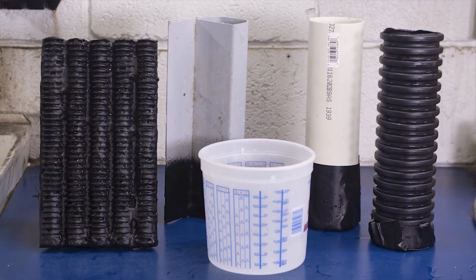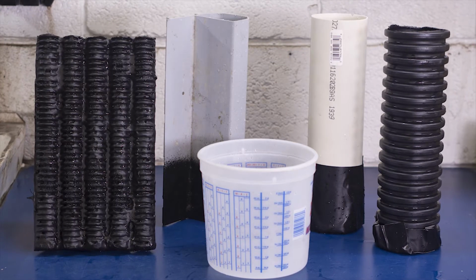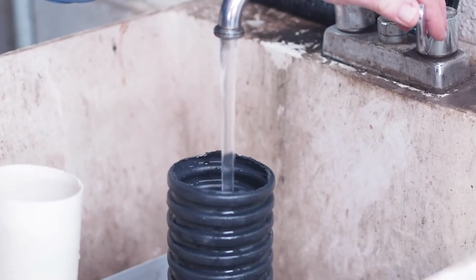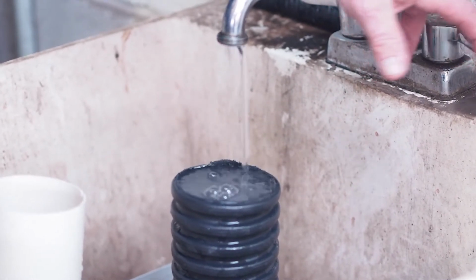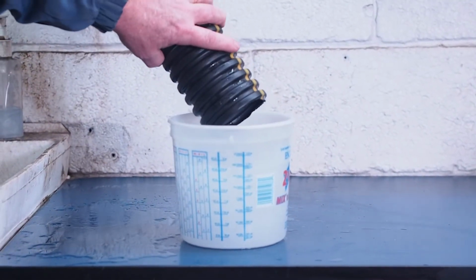We'll also consider performance characteristics based on how the different styles of drainage conduit are installed. We will use standard flow rates as found in manufacturers' published documents where available. 3-inch corrugated drainage conduit with an opening of 7.06 square inches has a flow rate of 35 gallons per minute. The corrugations cause friction as the water flows through, affecting flow rate.